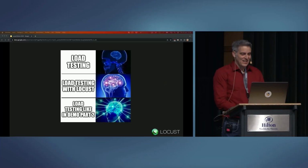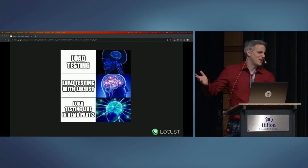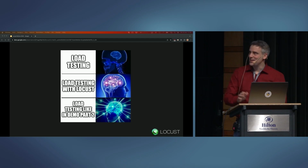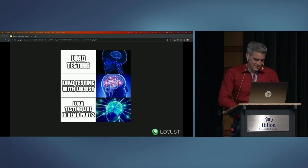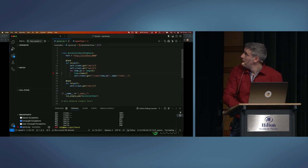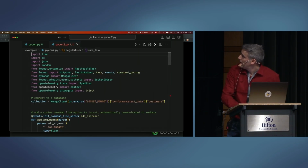All right, so now for the fun part. The test script I showed you before was really basic, right? You could have done that in any tool. That's not fun. So now we take a deep breath and we look at a more advanced scenario. There we go. Okay, I'm not going to show you the imports.